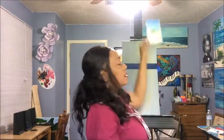Recently, for spring break, I went to Cozumel, and I was looking for some type of picture that I could bring back to possibly paint. And this picture right here, this is what I'm thinking about painting next. It was a little boat just sitting there on the beach. No one was in it, and I said, look at the scene. This is so serene and so peaceful.